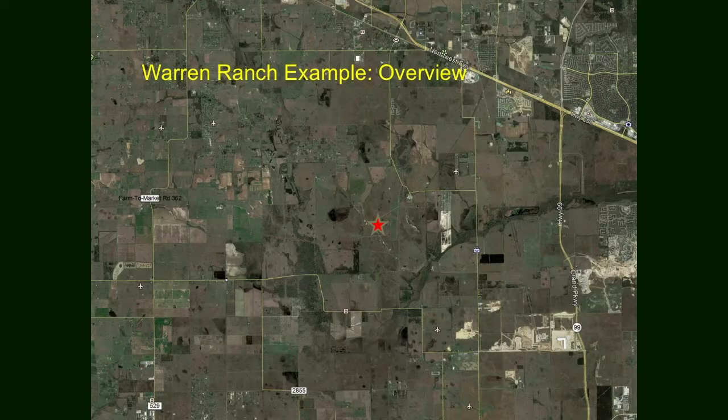So I kind of want to give an example, if y'all, for some reason, find these things interesting and should ever want to go try to find them yourselves, especially new ones, because there are some big conservation issues here. I'll try to walk you through that. So we're going to use the Warren Ranch example. They probably have some of the best ones that are actually protected by conservation easement right now.